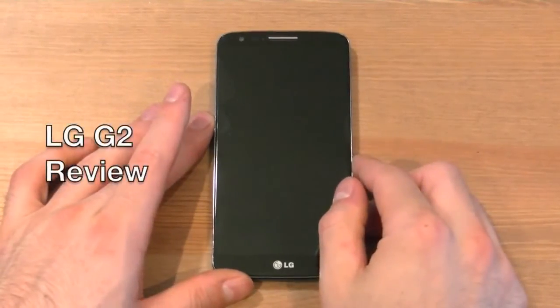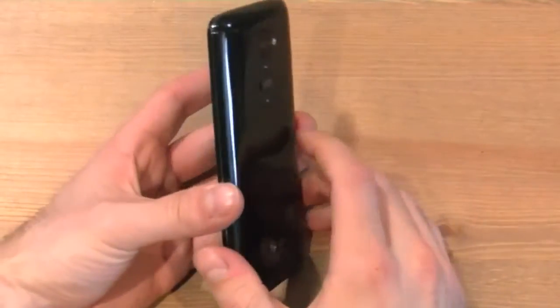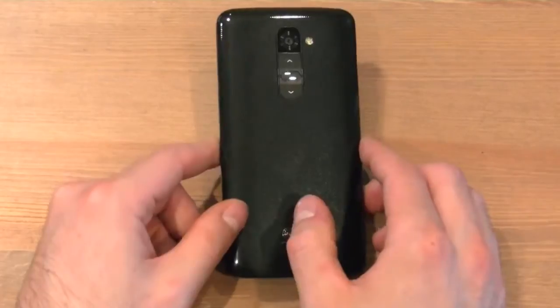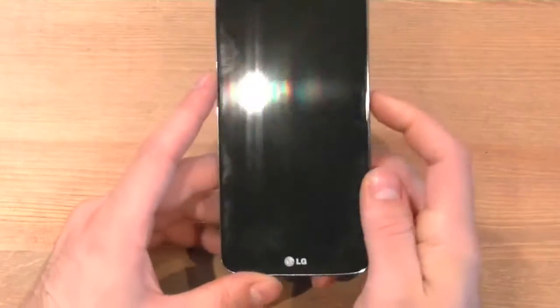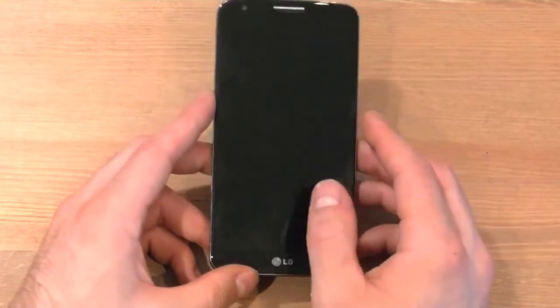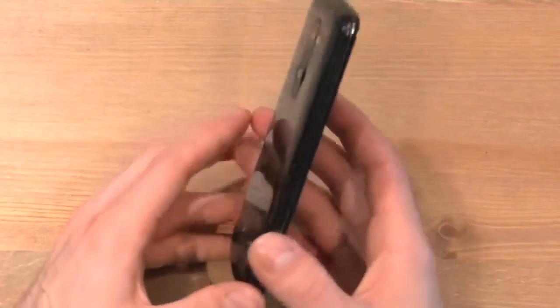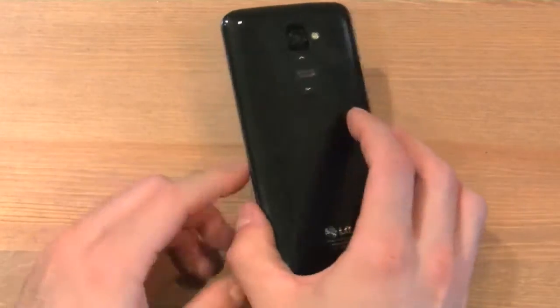This is the LG G2. It used to be called the Optimus line, but LG got rid of that and just wanted to focus on its G line. So its mid-range and entry-level devices may have the Optimus moniker, but its high-end devices are just going to be called G. So we have the G2. Now this is a very interesting device. We took a look at this in New York earlier this year, but now we have the final production version.